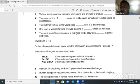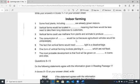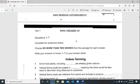Yes, please. Yes, sir. I have another question. Sometimes I practice some IELTS books, Cambridge books, and I face a problem with true, false, not given. Sometimes the reading and the question answer seem similar. So at that time I get confused about which is correct: true, not given, or similar like that.